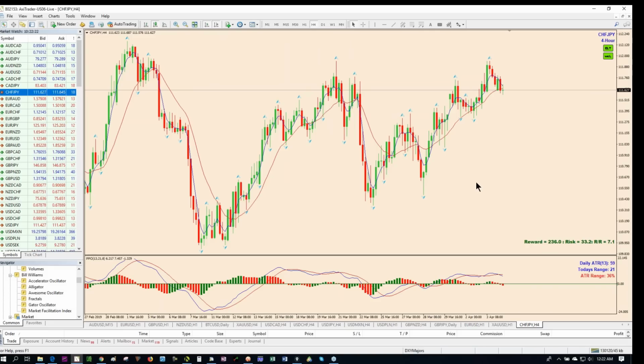Daniel Aldridge says, since you are typically entering at the 55% retracement, it sounds like you're putting a lot of emphasis on being at the end of a large move or at the end of a previous 1, 2, 3 target. I'll read that again. Since you're typically entering at the 55% retracement, it sounds like you're putting a lot of emphasis on being at the end of a larger move or at the end of a previous 1, 2, 3 target.